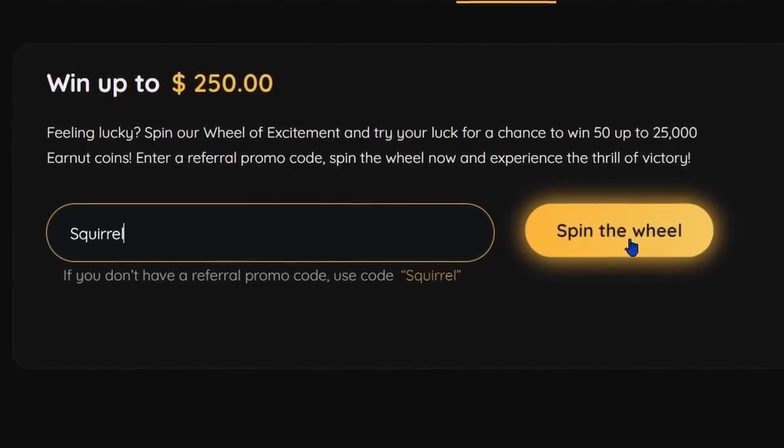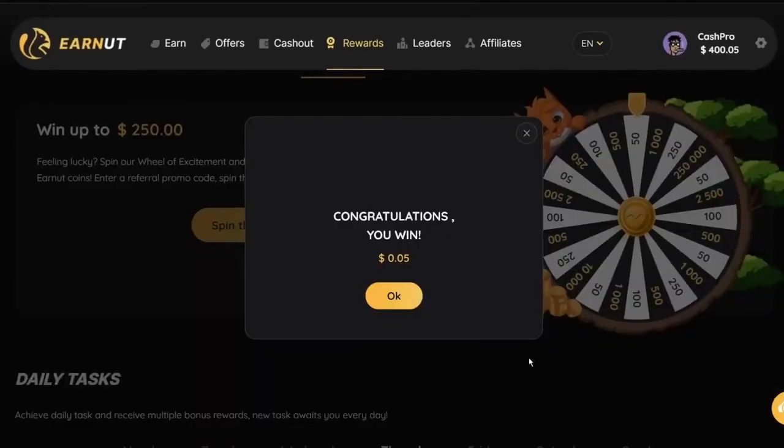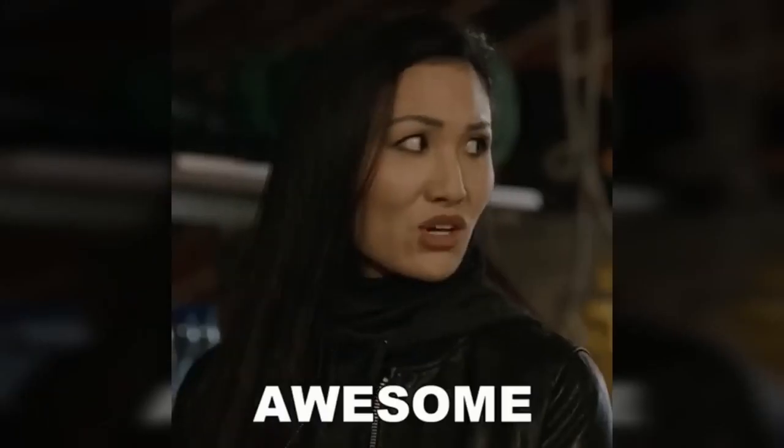Then just click on spin the wheel button, the wheel will start spinning, and you can win some free money now. So as you can see, I have got 50 points, which are equal to 5 cents, and the same has been added to my account balance, which is really awesome.